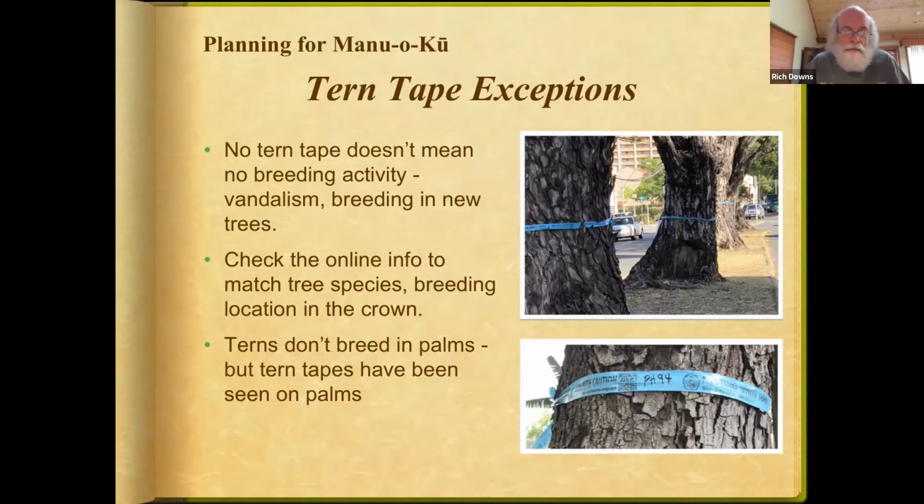We encourage the trimmers to check our online resources to confirm the species of the trees and where exactly in the tree to look for the nesting spots. We photo document every nesting spot that we find in a tree. So if you go to the database, you will find photos showing the location of that spot in the tree where they are breeding. And they have a tendency, if they successfully breed in a spot in a tree, to come back year after year and use the same spot.